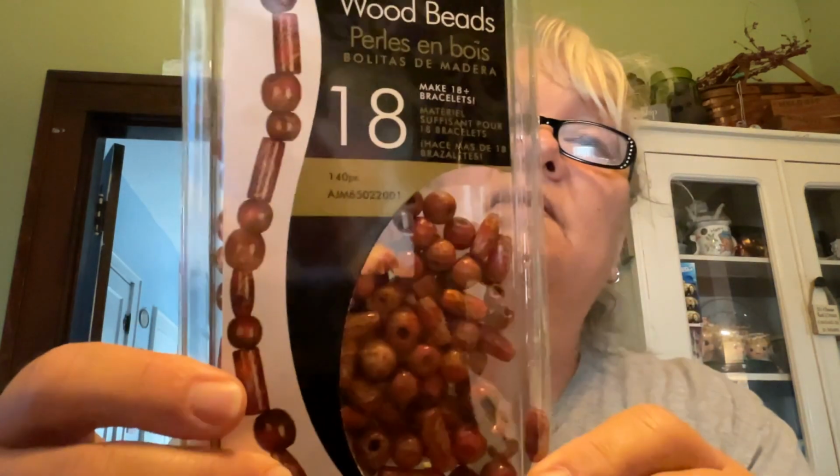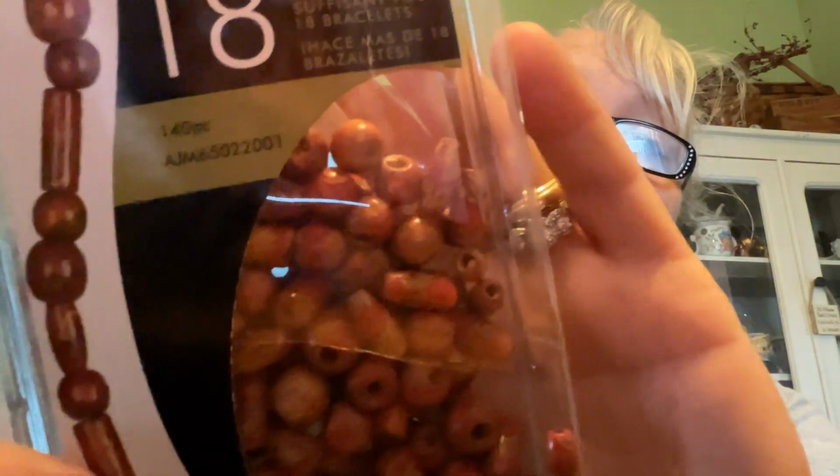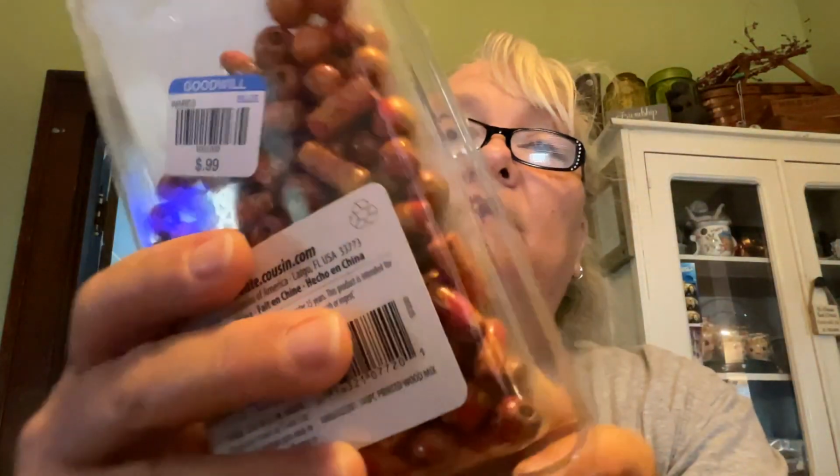I just liked that it was from the 7-Eleven. Got that, and then I got some wooden beads for 99 cents. It's kind of hard to tell. They're kind of cool though. So I picked those up. I don't know if I'll keep them or if I'll give them to my daughter or what I'll do with them, but I thought they were pretty.